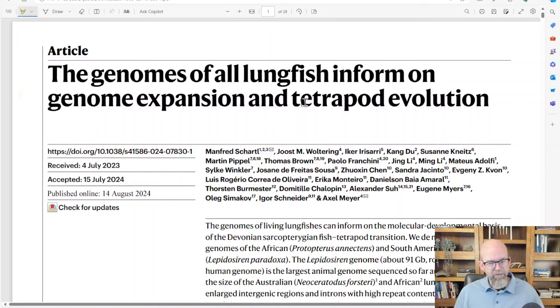And there's a reason why the lungfish genome hasn't been sequenced until now. And that is, it is enormous. The largest, as they report here, is 91 billion base pairs in size. For context, you and I have, in one copy of our genome, only about 3.3 billion base pairs. So almost 30 times the size of a human being's genome is a lungfish's genome.